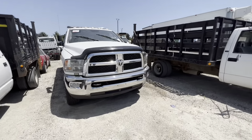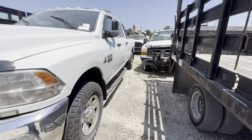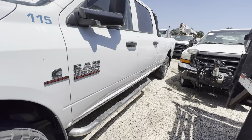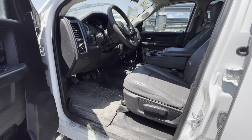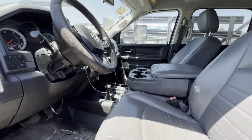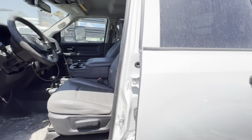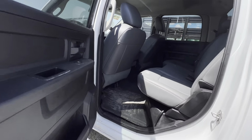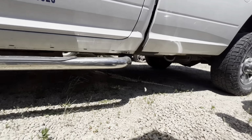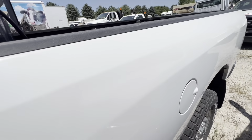One that I actually came here to look at. I don't remember the year exactly. I think it's a 14 or newer Cummins. Decently clean truck. Rockers and everything look good. Good rubber on it. Long box.